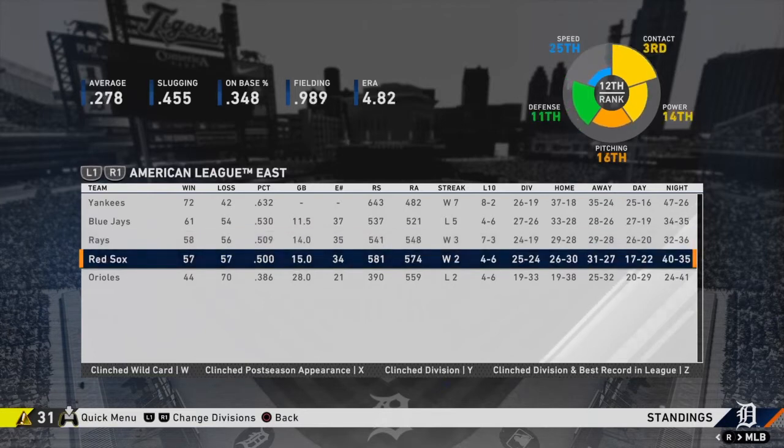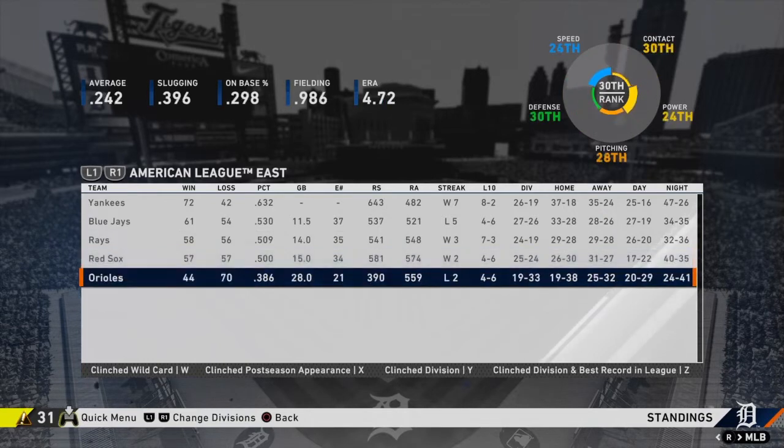The Red Sox are 57-57. They've won their last 2 games. They're 15 games back of the Yankees, and they have a winning percentage right at .500. And the Orioles have lost their last 2 games. They're 44-70. They're 28 games back of the Yankees for first place.